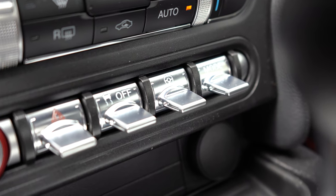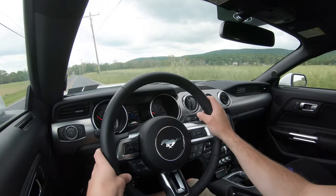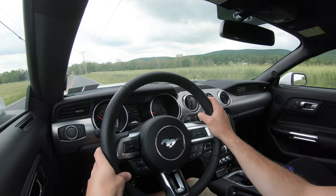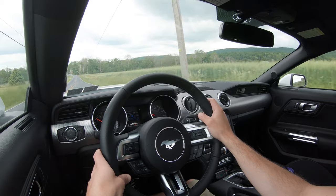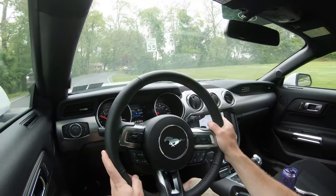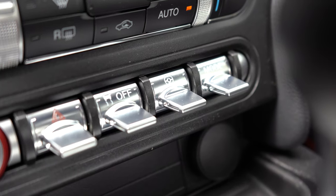Those drive mode toggle switches are located just in front of the shifter there. And by the way, they do come with the 101A package and up, essentially. So they will not come with the actual base Mustang EcoBoost. They're going to include normal, sport, track, and snow, adjusting things like the shift points, throttle response, and there's actually a separate toggle switch for the steering sensitivity as well.